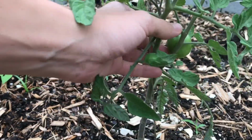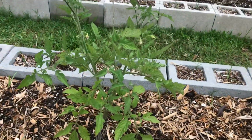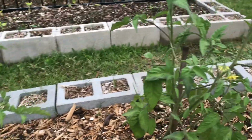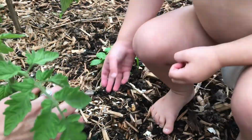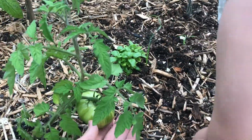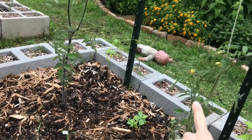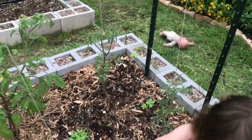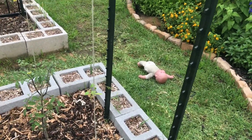Here I have a red zebra starting to come in. Over there, I actually can't remember what variety this is, but I do know that this one is a triple crop, and it's really taken off. Ooh, yeah, don't pick it. If you have toddlers, you know what my heart just did. And then this is a Paul Robeson and a Lucid Gem. So all of them are doing pretty well. Oh, there's my other child. Baby's just laying there.